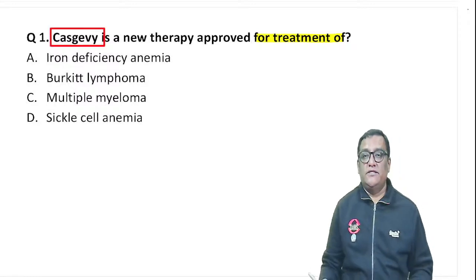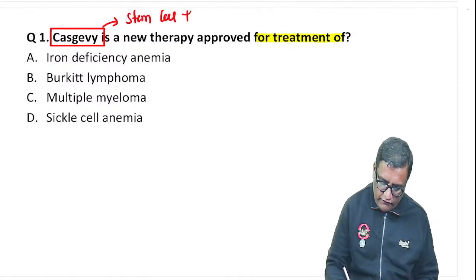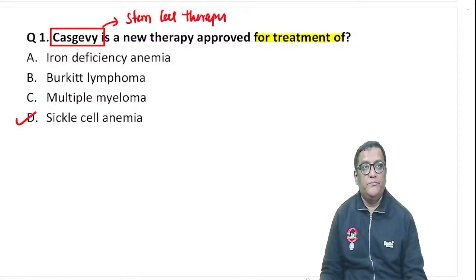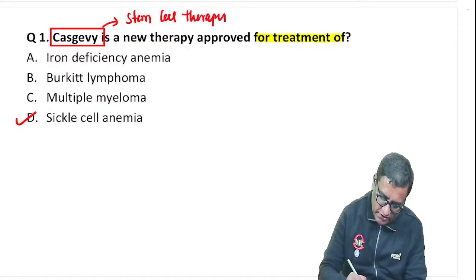CASGEVY is a stem cell therapy available for treatment of sickle cell anemia. Yes, it is for treatment of sickle cell anemia. So CASGEVY is a stem cell therapy. There is one more. So first we'll talk about what this CASGEVY is.